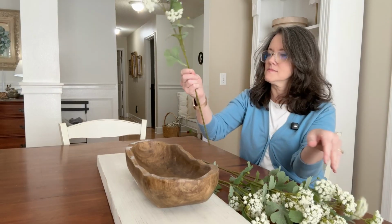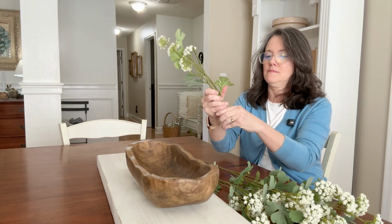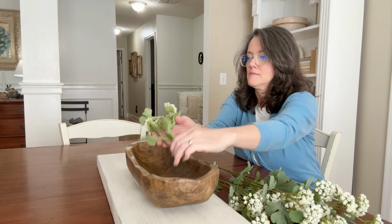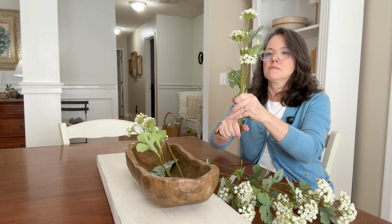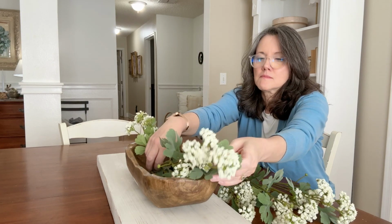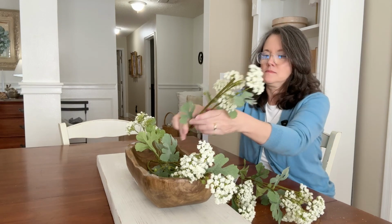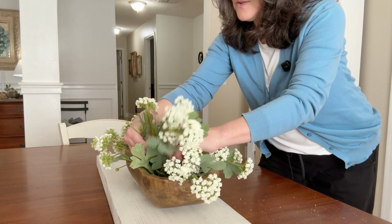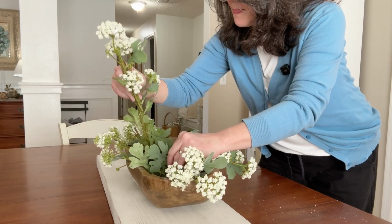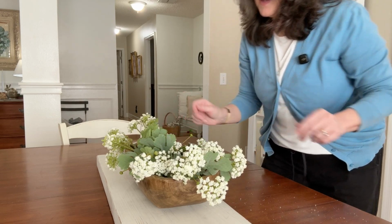And to do that, I bend them and just lay them in there. This is the easiest project ever. I just keep bending them and laying them different directions until I get them exactly how I want. It's like I took my dough bowl out to the garden and cut some flowers and just laid them inside. It's like a beautiful cottagecore vibe to have them free form in the bowl.